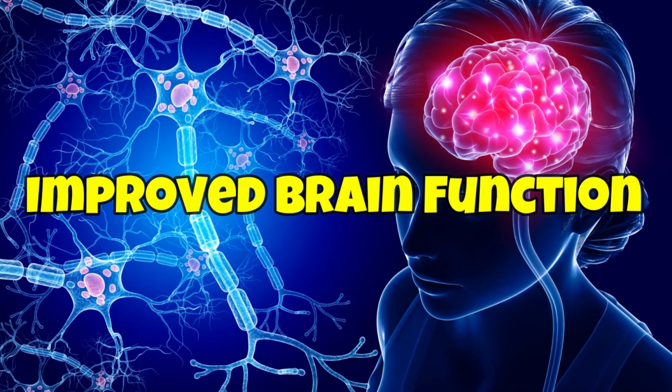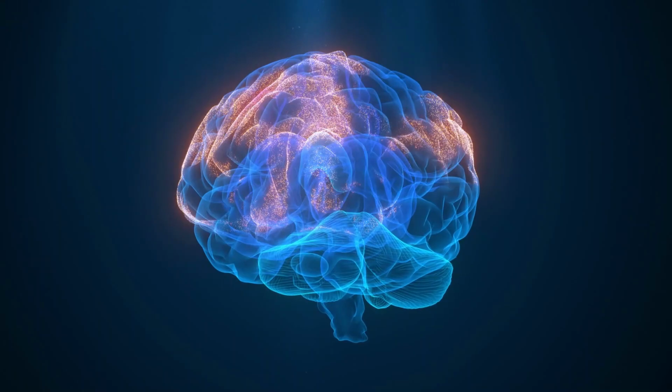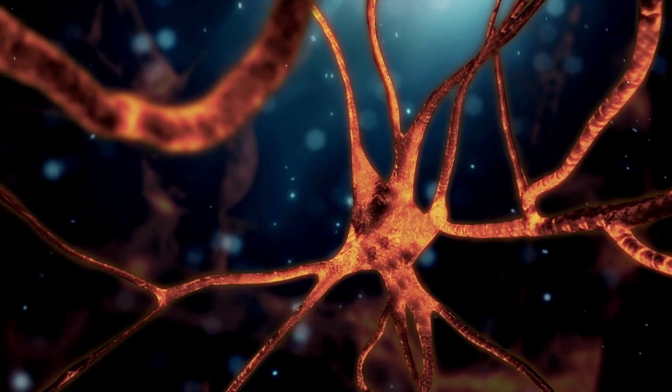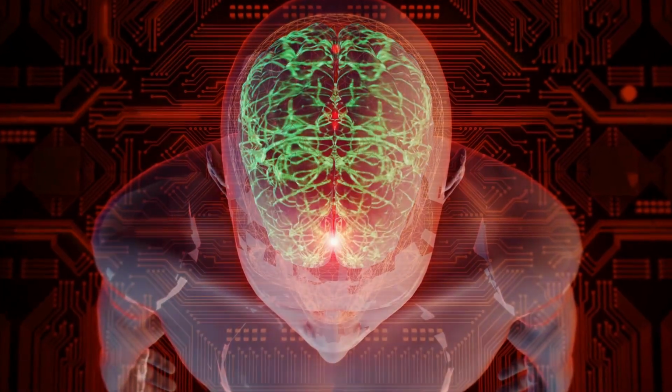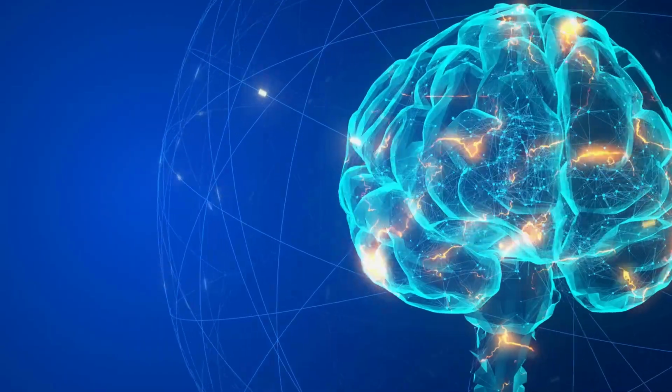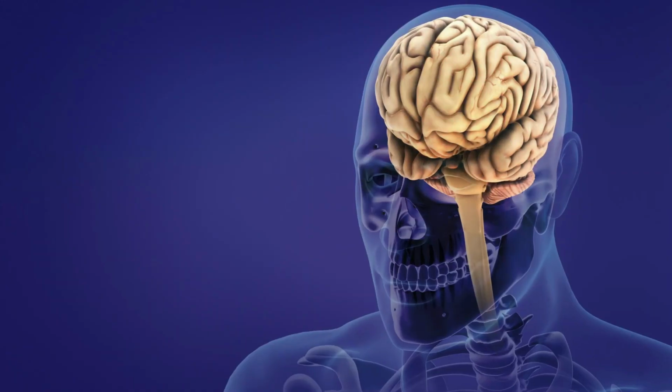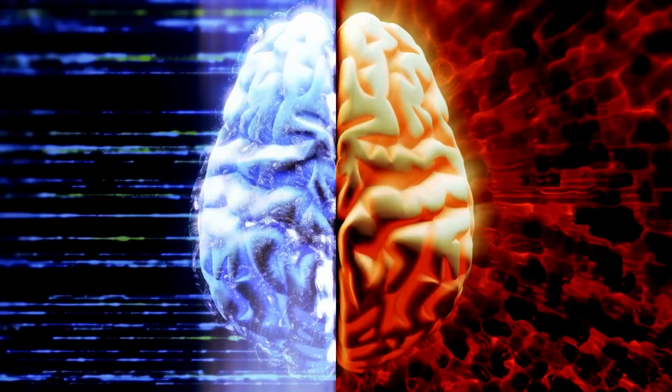Improved brain function. Intermittent fasting can improve brain function by promoting the growth of new nerve cells and increasing brain-derived neurotrophic factor, BDNF, a protein that is essential for brain health. Studies have also shown that intermittent fasting can improve cognitive function, memory, and concentration.